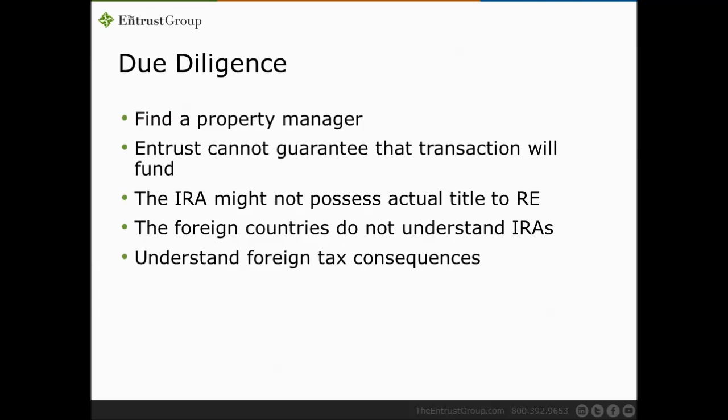As I mentioned, I can't emphasize this enough. The IRA might not possess actual title to real estate. I'm going to say it probably won't possess title. The IRA will invest in some kind of entity that you're probably going to have to establish in that country. So the IRA will own the entity. That entity will hold title to the actual real estate. Most countries are going to require you to set up some kind of corporation or trust in that country and then have your IRA own that corporation or trust, and then that corporation or trust will then invest in the property itself.